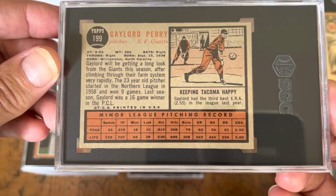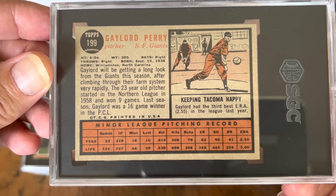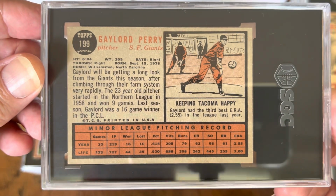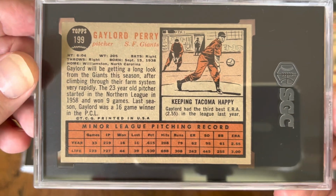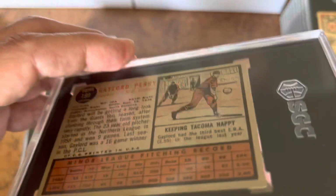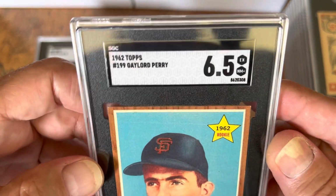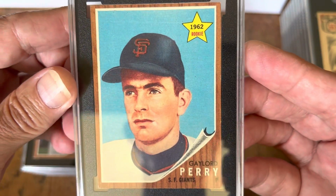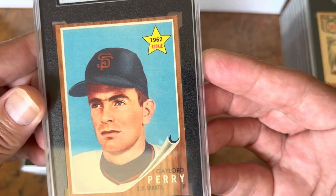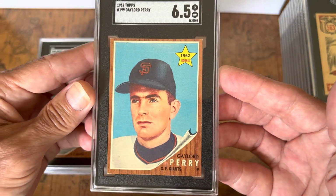This is the Gaylord Perry, and this is the Gaylord Perry rookie card, number 199. So you see the back of the card there, played for the Giants, and Gaylord Perry got a 6.5. So 1962, Gaylord Perry, '62 Topps rookie. Try to give you a good look at that in a 6.5.